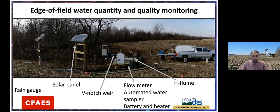Just to explain, in-field soil health assessment was one component. The second component was the edge of field water quantity and quality monitoring. So this is a typical edge of field monitoring setup. This photo was taken when we were still trying to set up this site, but gives you a good idea of what it involves.